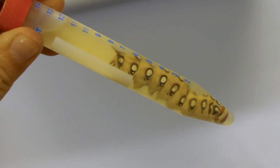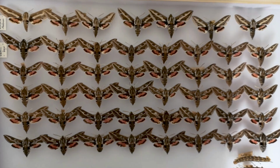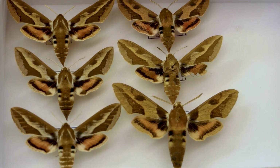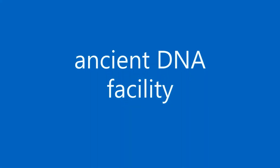However, there are reasons she can't travel, due to inaccessibility for various reasons. She also had to rely on pinned moths from museum collections and used ancient DNA methodology to analyze them in the lab.